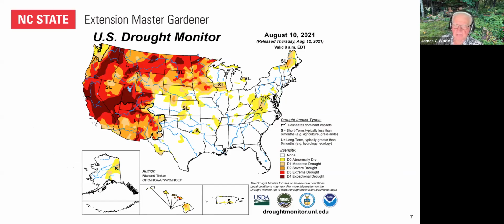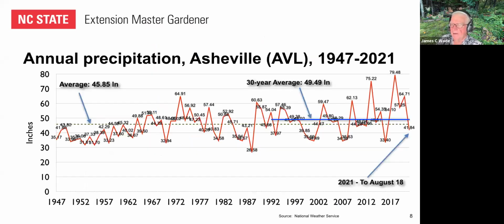The U.S. Drought Monitor shows that across the United States, the West, as we've been hearing on the news, is substantially burdened with drought and fires that are causing a great deal of problems. But in the East, we have very little issues with substantial moisture this year. We see a little bit of abnormally dry conditions in parts of North Carolina and Virginia, but overall, it's pretty good.